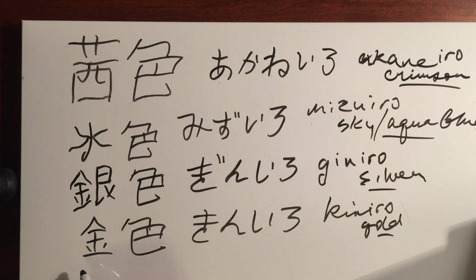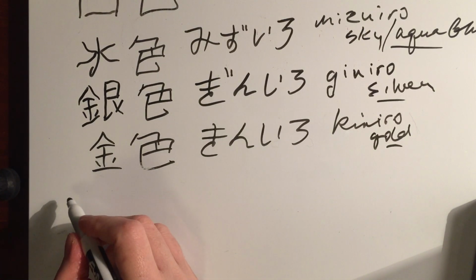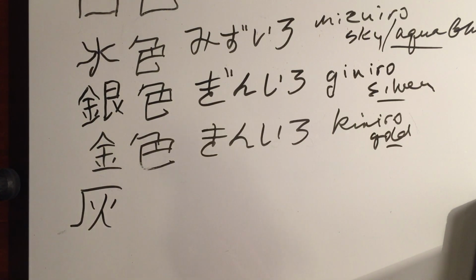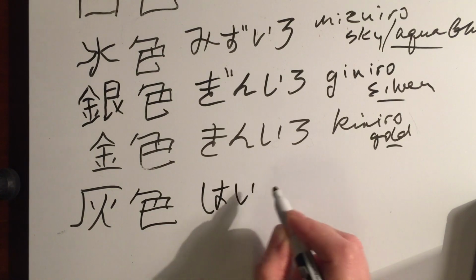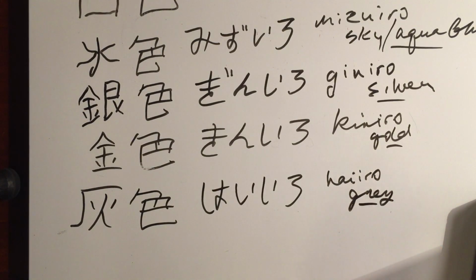Let's do grey. I like this one. This is the kanji for ash. Oh, sorry, you can't see. Okay. This is the kanji for ash. It's a cliff and fire. A cliff fire turns to ashes. Hai. Because you see the ashes and you write a haiku about how sad you are about the ashes. Iro. So, hai iro. Great.